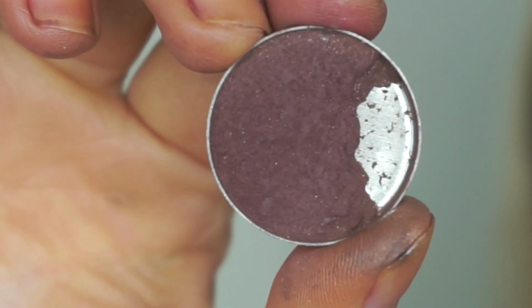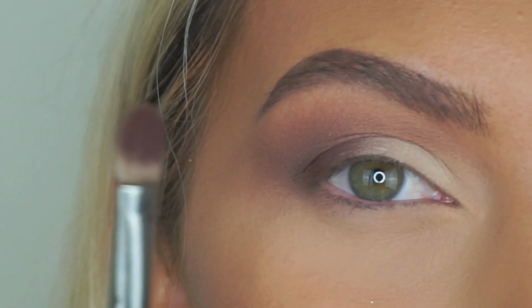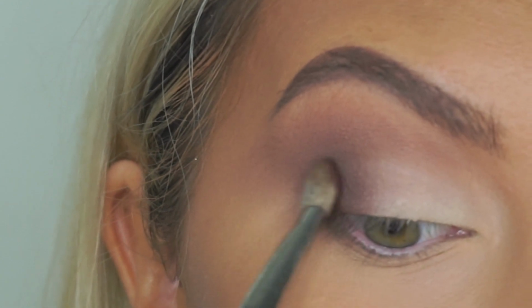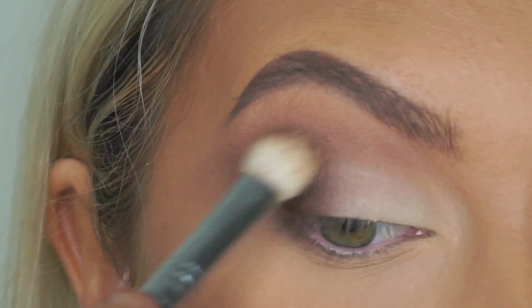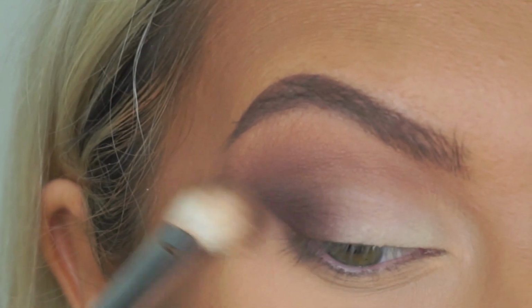Now I'm going in with Americano by Makeup Geek, which is slightly deeper. Again, picking this up on my 217. And I'm just going to lay this just in the very outer corner of my eye. Back in with my fluffy brush. And just buffing that out.